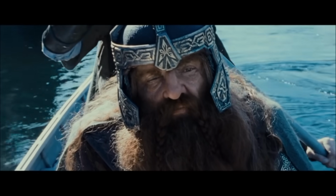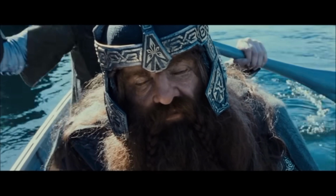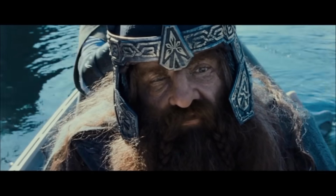I asked her for one hair from her golden head. She gave me 3.